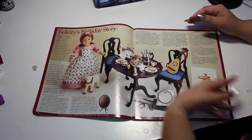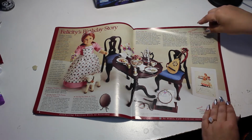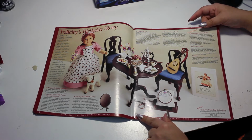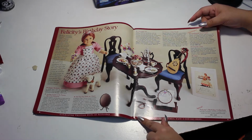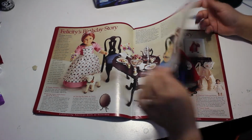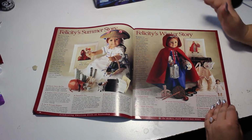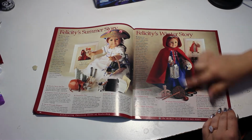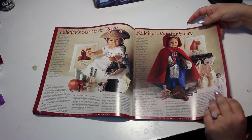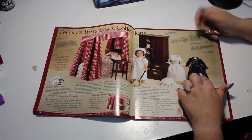Felicity's birthday story, when she had the big spread, her table and chairs, the guitar, I think it looks more like a lute. The sampler was one that you could actually stitch yourself. Accessory kits are historically accurate reproductions appropriate for children 8 and over. That's when she had the lamb. Then we had the summer story, but the winter story was only the cloak. You couldn't actually get, that's her Christmas dress in there. Felicity Saves the Day, she's riding a horse. Then she had the work gown and then the riding habit.